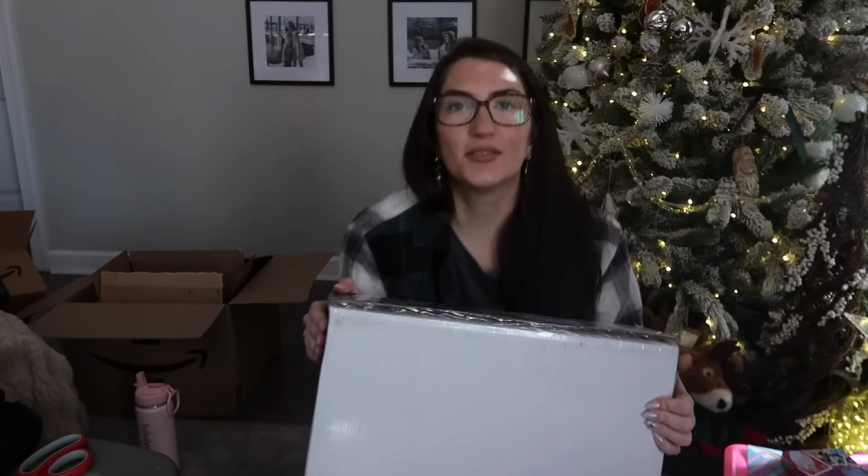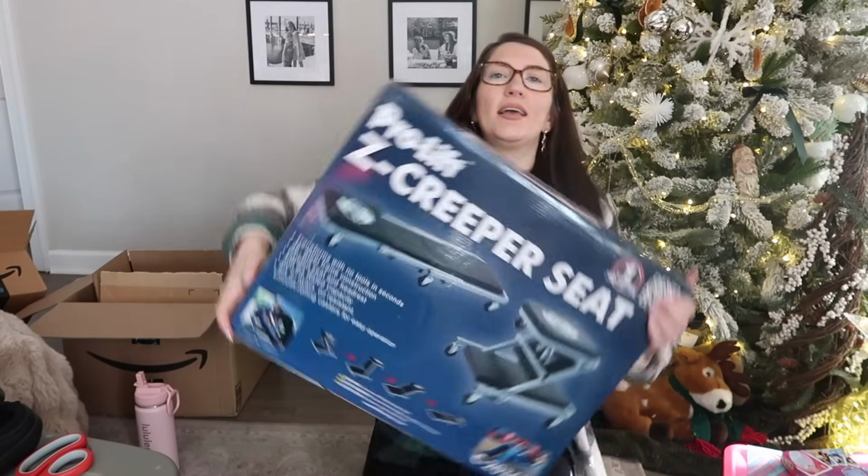Little tea towel, this is for Tim's grandma. Got a new house, so I got her some house themed stuff. This is heavy. Okay, so this is for my husband. I don't know what this thing is, but I've done this thing this year.